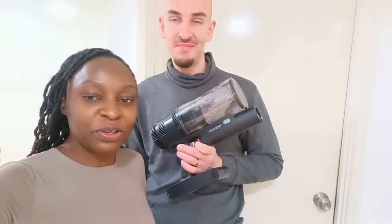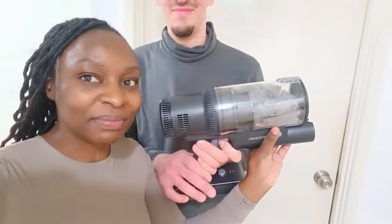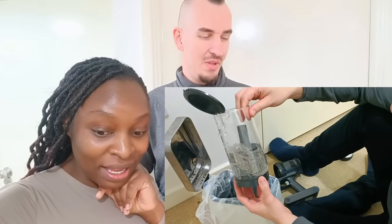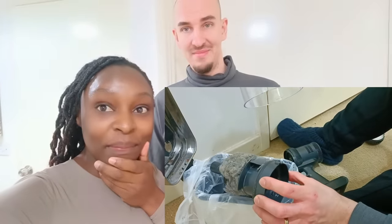So guys, we have vacuumed the entire house. And this is just the dirt. I know it's disgusting, but this is how much it has collected. This is the third time we emptied the machine, actually. Three times, we emptied the dustbin. I'm so shocked that this is the amount of dirt that was on this carpet. I'm really shocked, honestly. The carpet looks clean now.